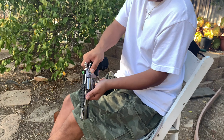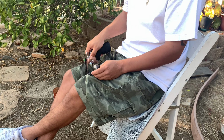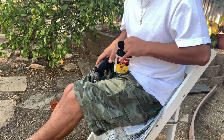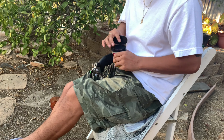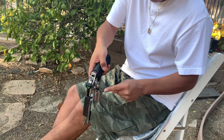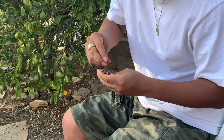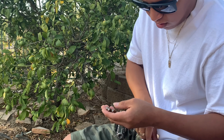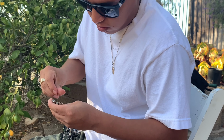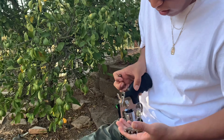Right now, we're going to put in the bullets. You go like this, take them out. Looks real, huh? It has 1, 2, 3, 4, 5, 6. So only 6 bullets can fit in it. Don't they look like real bullets? All you've got to do is put them in here. Put another one. Okay, there you go. So now you put them in the gun. Oh, what the heck? I still have one more in here.